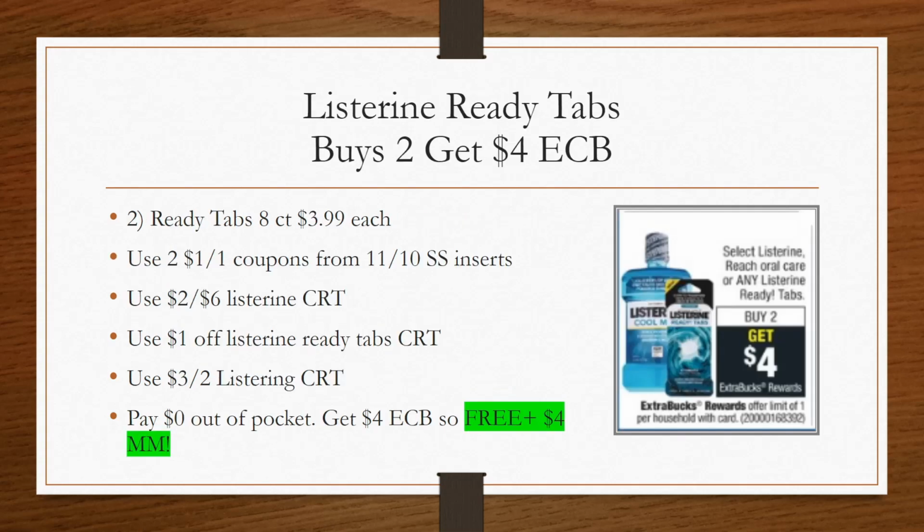Here is a super hot moneymaker that I'm very excited about. It's on the Listerine Ready Tabs. So they're on sale, buy 2, get a $4 extra buck. So it's on the 8-count tabs, and this offer is a limit of 1. You're going to pick up 2 of them at $3.99 each. You're going to use 2 $1 off 1 coupons from the 11/10 Smart Source insert.